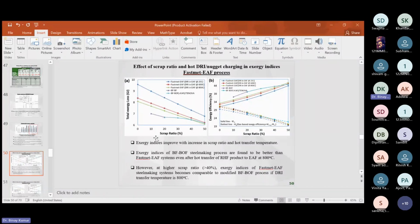However, in case of BF system, you can see that there is a limitation of the scrap addition. You cannot add more than 20% scrap in the BF system. But nowadays, modified BF systems are there. They are basically termed as the Tenova process, where there is a facility of arcing and melting of the scrap as well. So in that case, you can increase the scrap percentage in the modified BOF process. For comparison purpose, we have considered that also, and we have found that if you increase the scrap percentage greater than 40%, in that case, exergy indices of Fastmet EAF steel making system become comparable to that of the BF process if DRI transfer temperature is higher than 800 degrees centigrade.